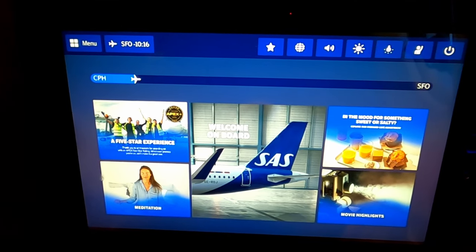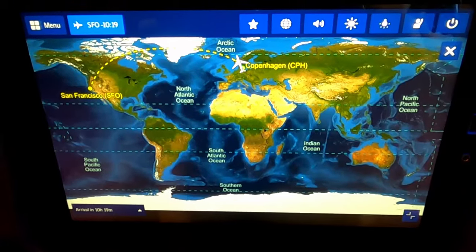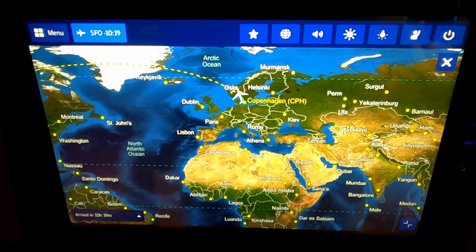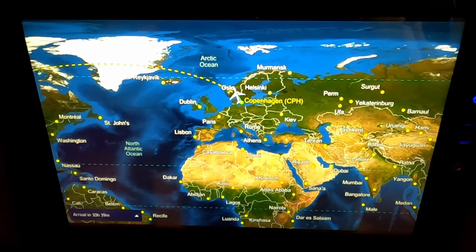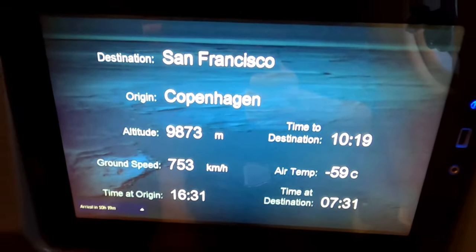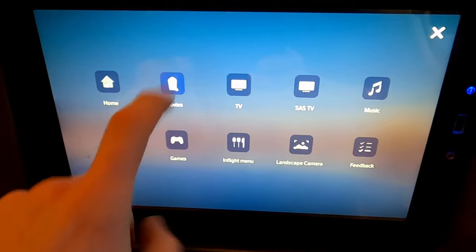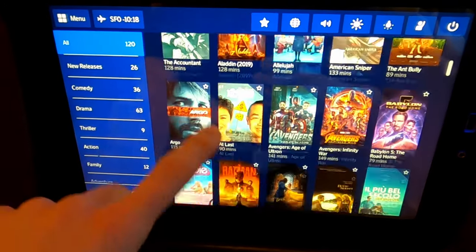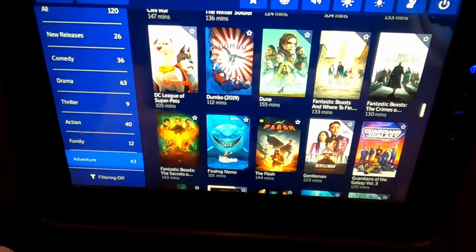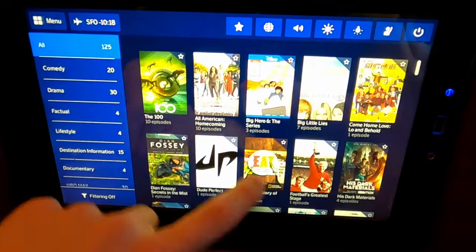Let's have a look at the inflight entertainment system. Of course, there's a flight map where you can see the current position as well as the remaining time to the destination, but also some other general flight information. Various movies are available as well, but also some games and general information about the services in your travel class. And even an outside camera is available.